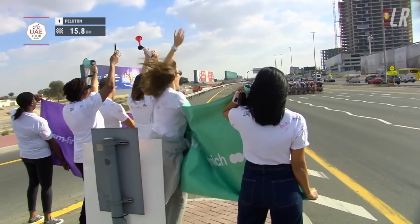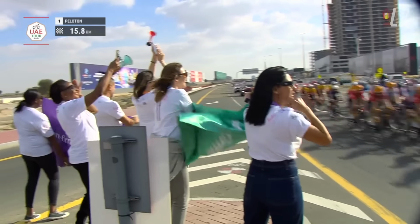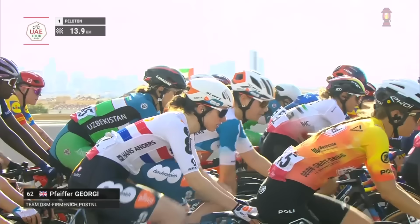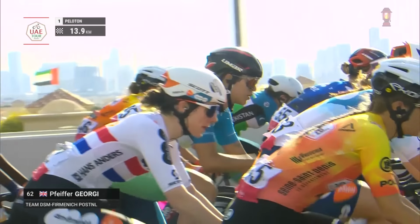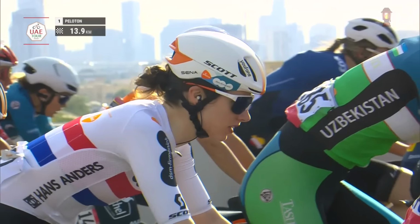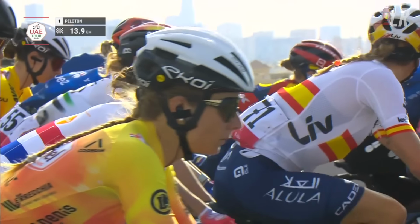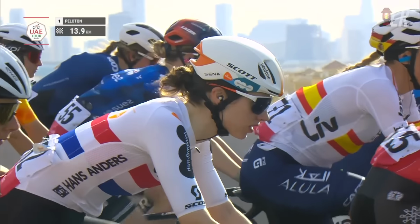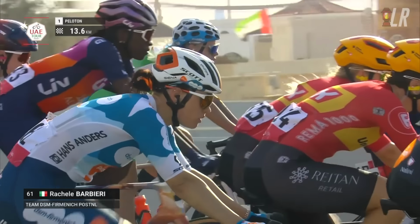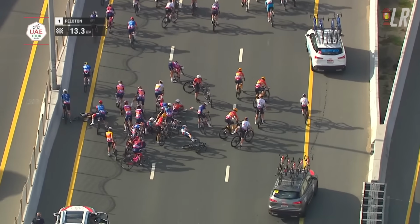Anyway, DSM Firmenich, I don't know if they got an office in Dubai. These fans on the side of the road were holding those banners, maybe. They've got Pfeiffer Georgi here, British national champion, looking in good condition, one of the best classics riders in the world, and a good lead-out rider. But there's no Charlotte Cool here for DSM Firmenich. She was sick, so they have Rachele Barbieri, who would normally be her lead-out, I would say, the Italian 26-year-old who just came over from Liv last year. She's a good sprinter in her own right.